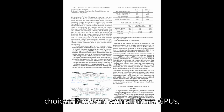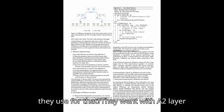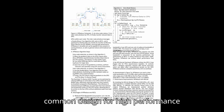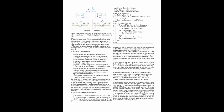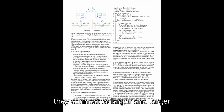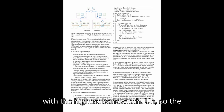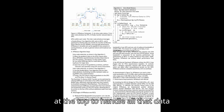But even with all those GPUs, you need a way to connect them and make sure that data flows smoothly. What did they use for that? They went with a 2-layer fat tree network, which is a pretty common design for high-performance computing. Imagine an upside-down tree, where the leaves are individual compute nodes, and as you move up the branches, they connect to larger and larger switches until you reach the trunk with the highest bandwidth. Ah, so the fat part means it has a lot of bandwidth at the top to handle all that data traffic. Exactly.